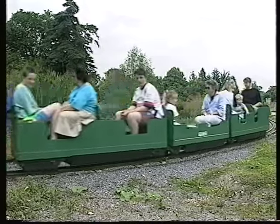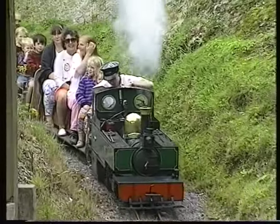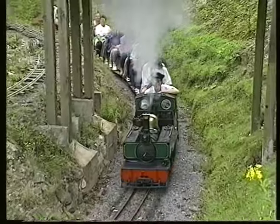Let's leave you with some views of this fascinating little railway and its woodland settings. A fitting finale to our look at some of the best miniature lines to be found in Britain.